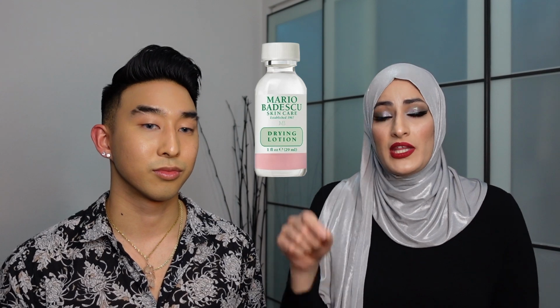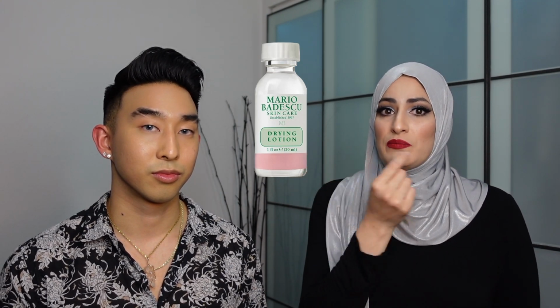So if you do have breakouts because of the mask, then you're going to want to add in a salicylic treatment. You can do it in many ways. You can get a salicylic infused toner, or you can get it in a spot treatment. There are so many spot treatments out there on the market. Mario Badescu has a really great one that you dip in with a Q-tip and you can spot treat the little breakouts. Love that. Beautiful.